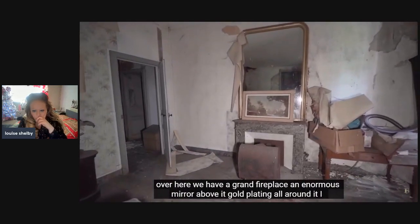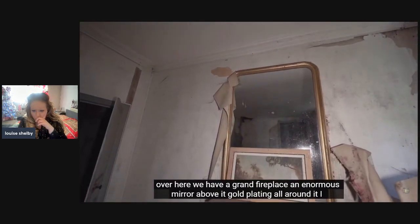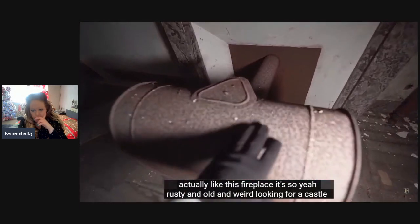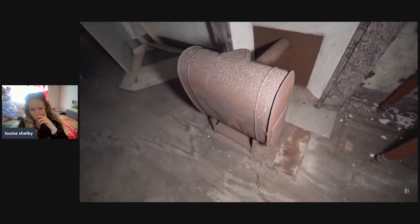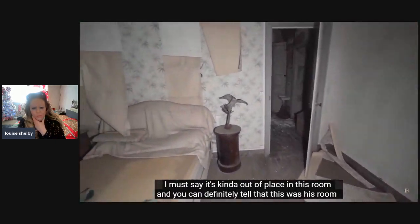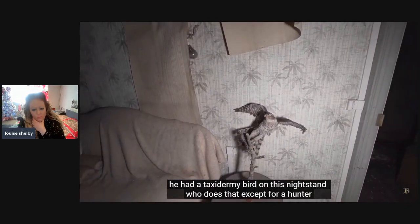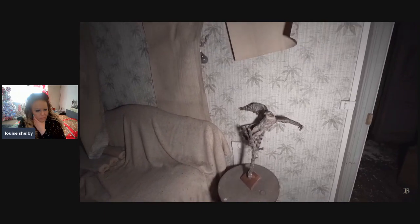Over here we have a grand fireplace, an enormous mirror above it, gold plating all around it. I actually like this fireplace. It's so rusty and old and weird looking for a castle, I must say. It's kind of out of place, this room. And you can definitely tell that this was his room. He had a taxidermy bird on his nightstand. Who does that except for a hunter?